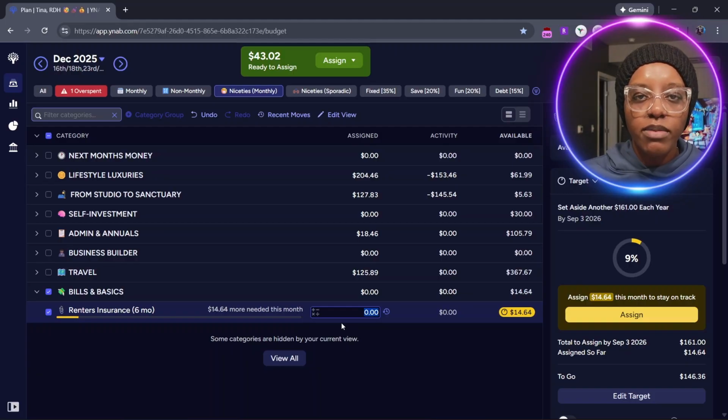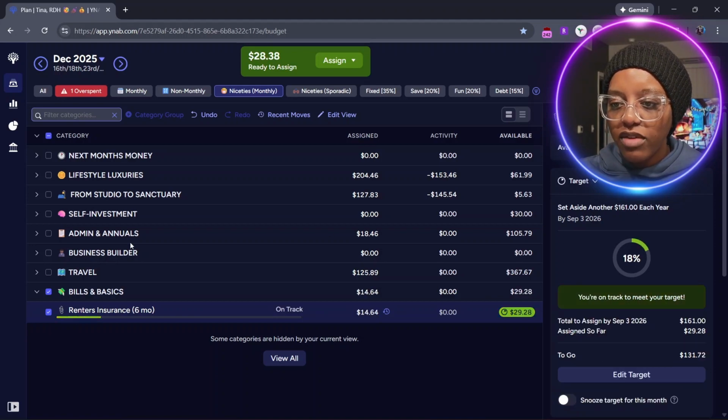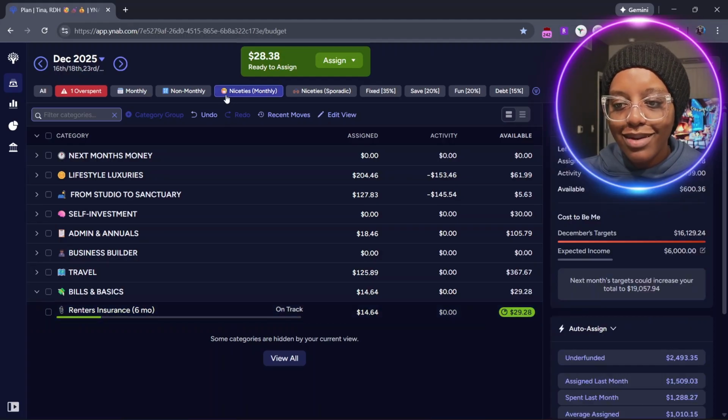So that $1 comes out of my oops, I fucked up fund because like truly, first of all, I think you get a discount if you do every 6 months or twice a year instead of paying by the month. So I would be getting a discount and not paying an extra dollar. So yeah, I fucked up if I do that. So I'll just assign the $14.64. Now we're back down to $28.38, which is great.